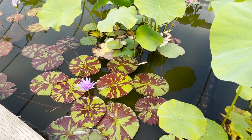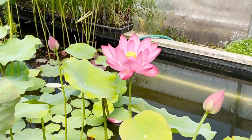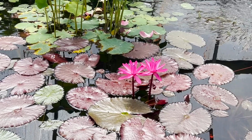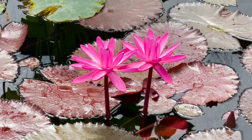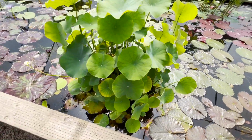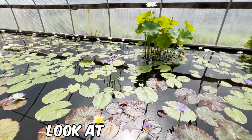And then the tropical lilies intermixed in between. Blooming white, and back to that pink. You got the perislocum. And then here's a night bloomer. Look at the night bloomers. So it's almost 11 o'clock in the morning and they're still blooming. I think that's red flare. Could be wrong on that. Another smaller, more dwarf version of the lotus, bigger one. And then look at these plants.